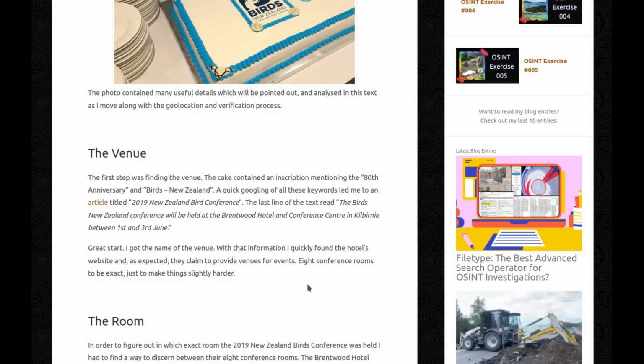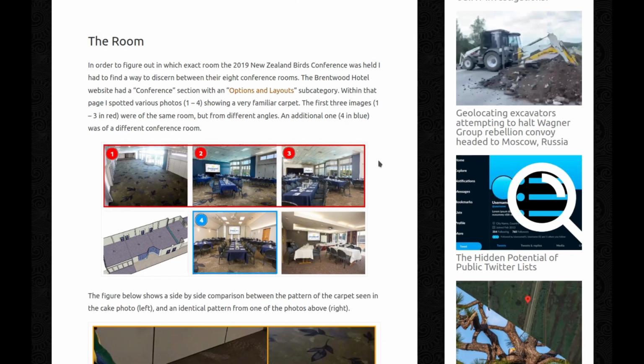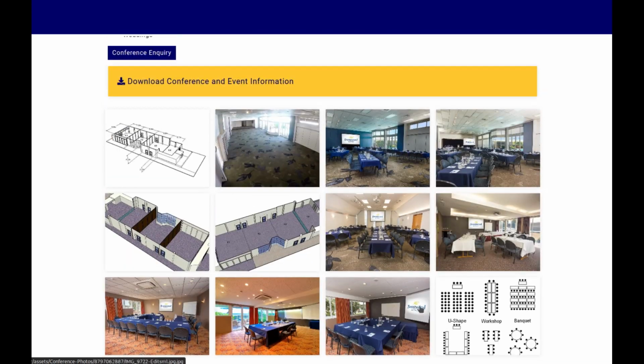With that information, I quickly found the hotel's website, and as expected, they claim to provide venues for events. 8 conference rooms to be exact, just to make things slightly harder. The room. In order to figure out in which exact room the 2019 New Zealand Birds Conference was held, I had to find a way to discern between their 8 conference rooms. The Brentwood Hotel website had a conference section with an options and layouts subcategory. Within that page, I spotted various photos from 1 to 4, showing a very familiar carpet. The first 3 images, so 1 to 3 in red, were of the same room but from different angles. An additional one, so this one 4 in blue, was from a different conference room.